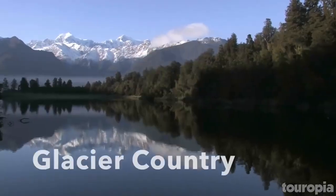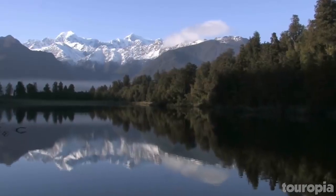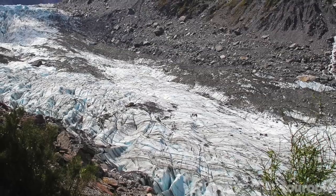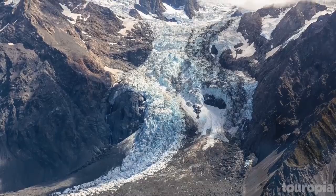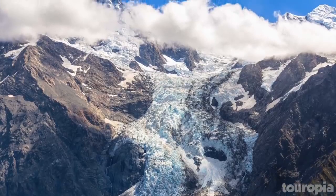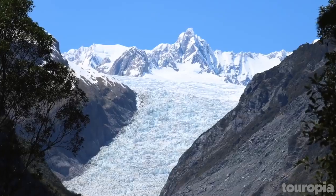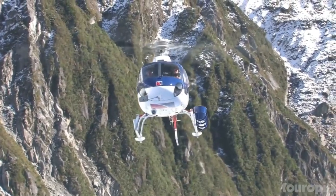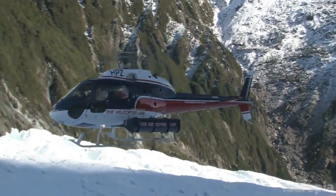Number 8, Glacier Country. Glacier Country is found on the western coast of South Island, and its jewel is the Westland National Park. Here you'll have the chance to see the country's two most spectacular glaciers, Franz Josef Glacier and Fox Glacier. Franz Josef Glacier is one of the most accessible glaciers on the planet, meaning that you can actually walk up to the glacier and even through the glacier valley itself.